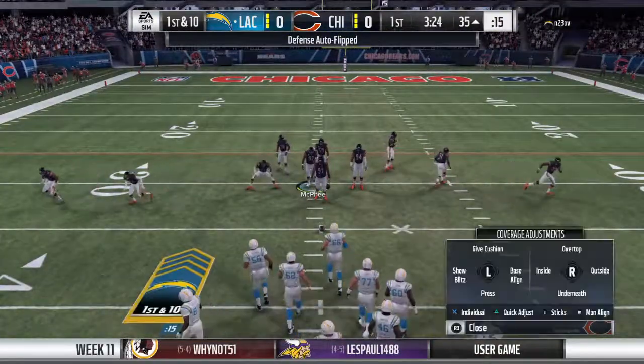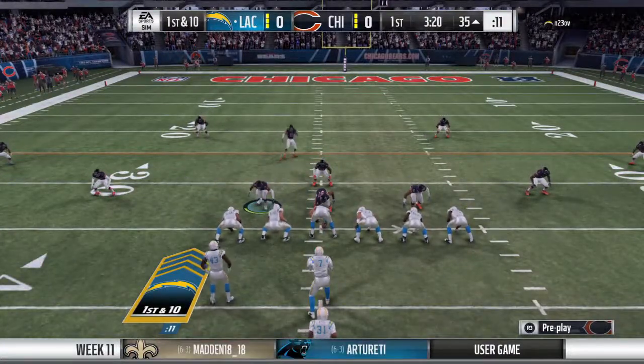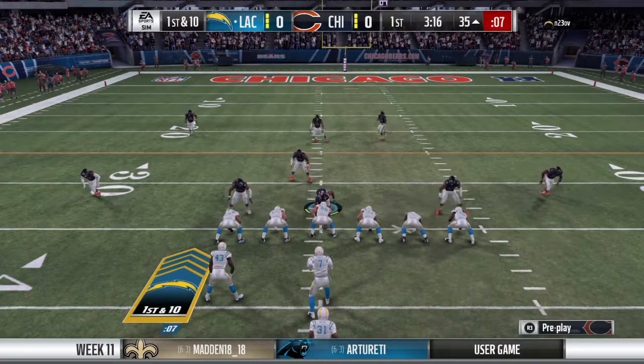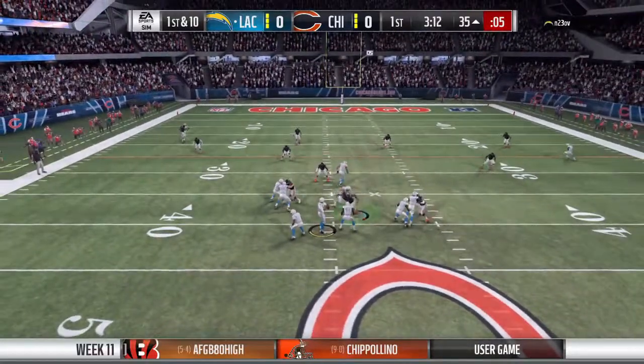And on the outside, they're playing press coverage. They go play action here on first down.